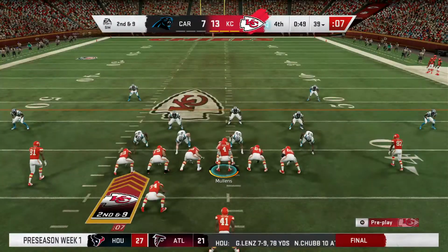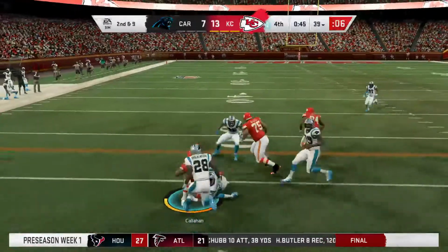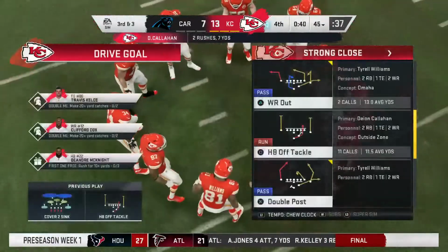Watch the screen, watch the screen. Get it. They'll keep it on the ground. Callahan. Give him 6 yards on the carry. It's going to be 3rd and 3 now.